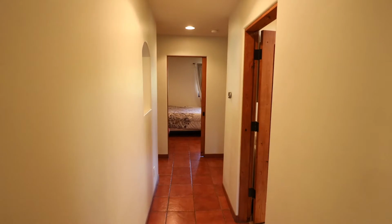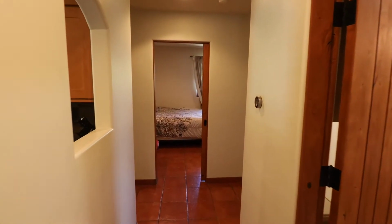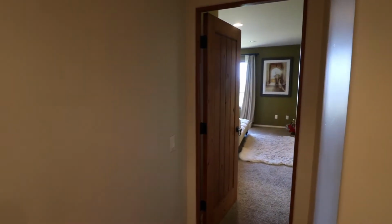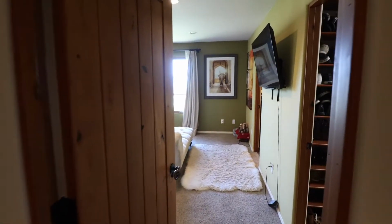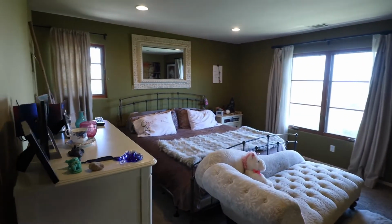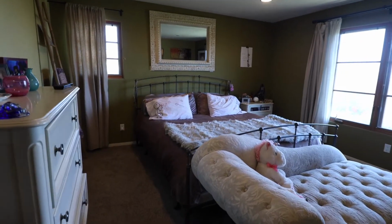I'm going to take you down the hall first, and we're going to go into the master bedroom suite here on our right. And the layout was well designed, affording the master suite scenic views of the ocean and islands.